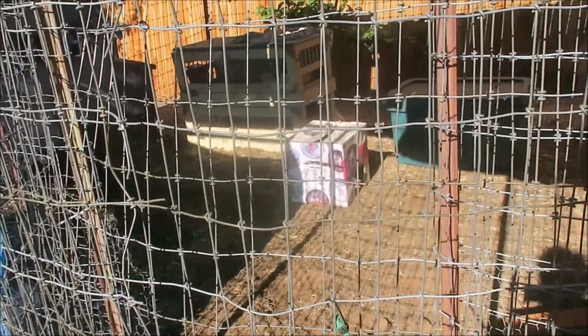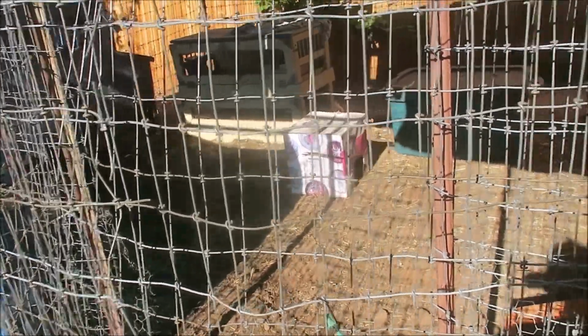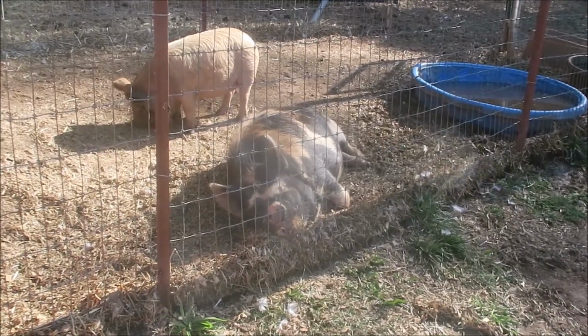We've kept everything running very smooth, but with the baby chickens in there and the roosters and then the ducks sneaking in here whenever they can, it's gotten crazy. My chill pig, Fred. Fred, you are the chillest pig in all the land. He's so cute.